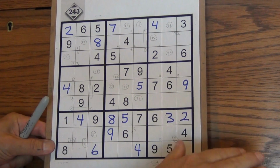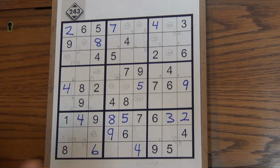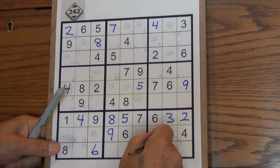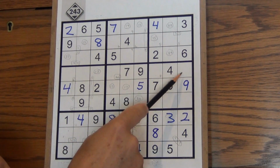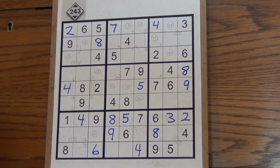All right, let me just sit and look a little bit more and see what else I can find. We got 8, 8, 8. Okay. Oh, and here the 8 had to go here or here. It didn't go here, so it must go here. There we go. And now up here we have an 8. That can't be an 8, so this one must be the 8. There we go.